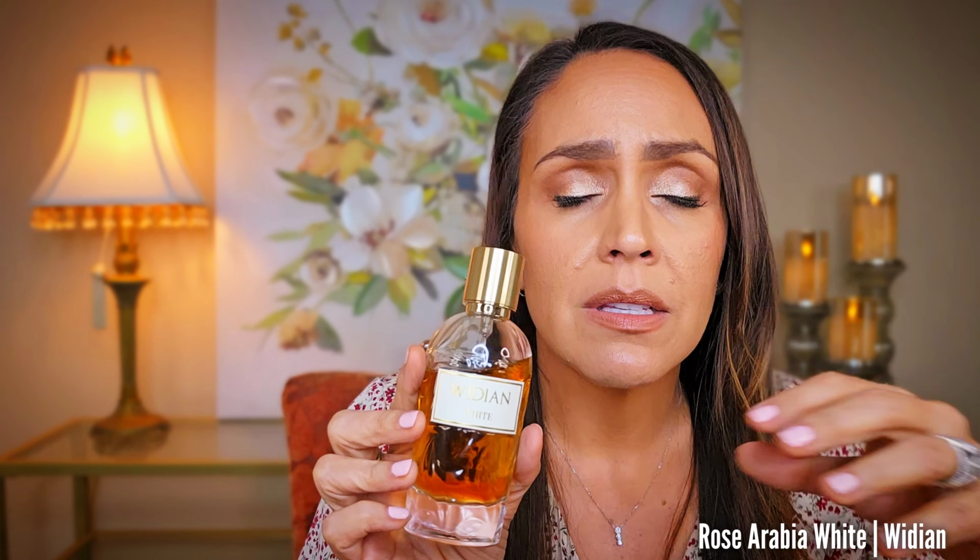Speaking of fragrances I simply cannot and will not shut up about, one of my favorites in my entire collection, powdery fragrance or not. I call this heaven in a bottle because it definitely feels like it. This is from Widian. This is Rose Arabia White. One of the most mesmerizing, captivating, capture my heart, mind, and soul fragrances of all time. I can't get enough of this.